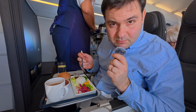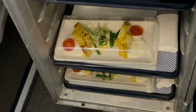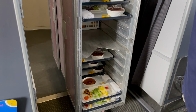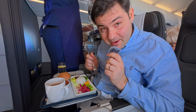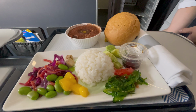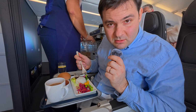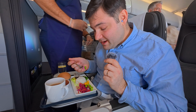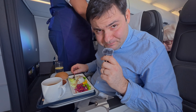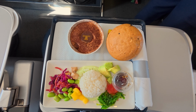Today there was the choice between a sort of basic chicken dish, still not a typical breakfast dish by any means, or this vegetarian, Japanese-style mango edamame wasabi mixture. So, not a vegetarian, but that doesn't mean I can't eat the vegetarian meal. And well, that is actually really good. There's a ton of stuff on this little plate.